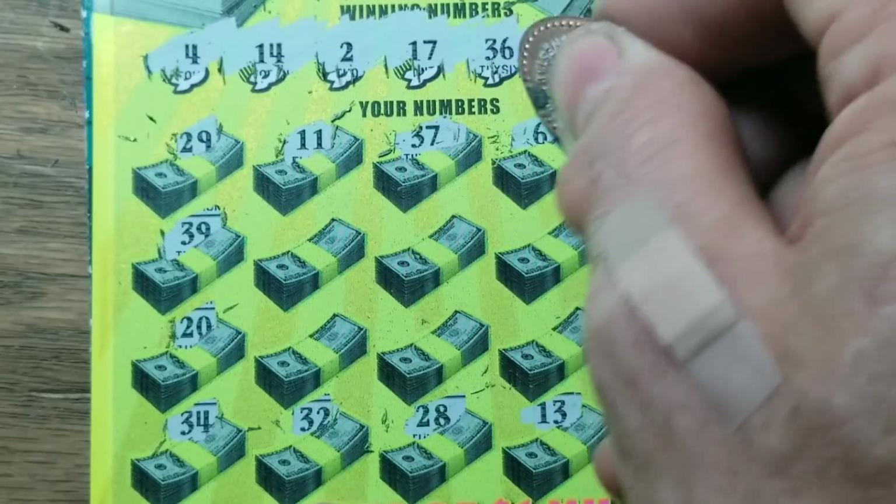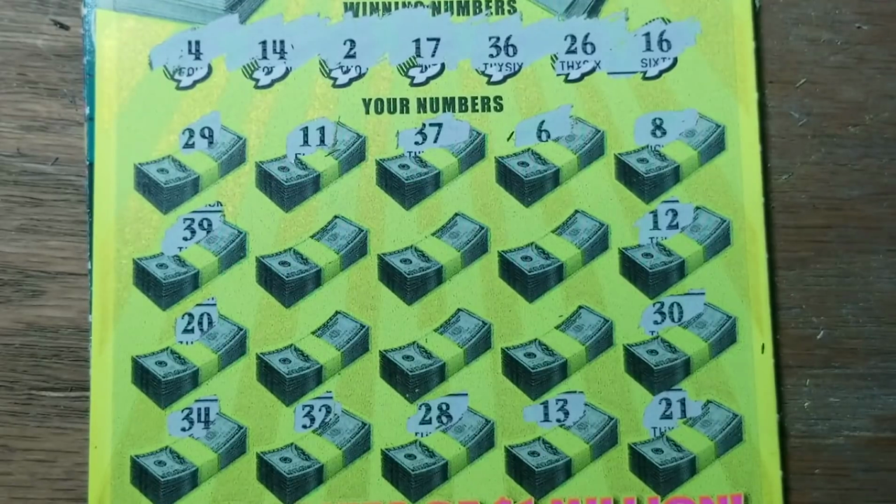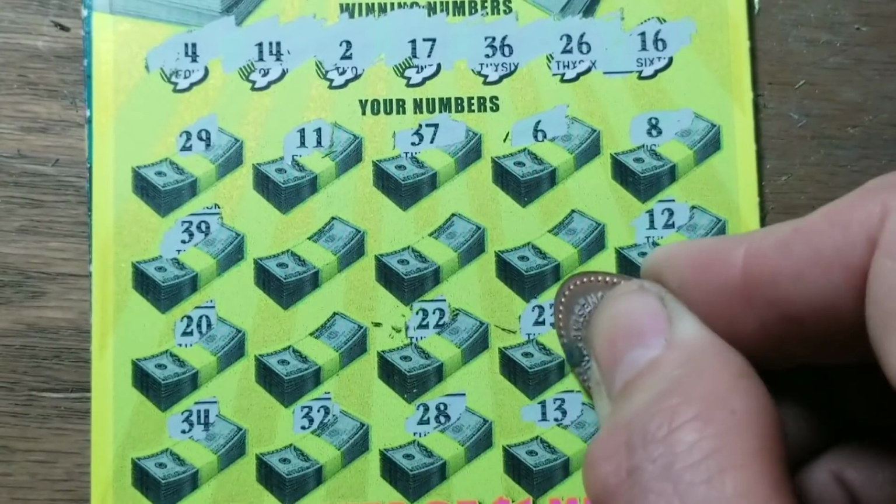Now a little six right there at the end. Okay, do we have a win here somewhere? 2, 4, 14, 16, 17, 26 and 36. No, no. Okay. Gotta be that way about it.